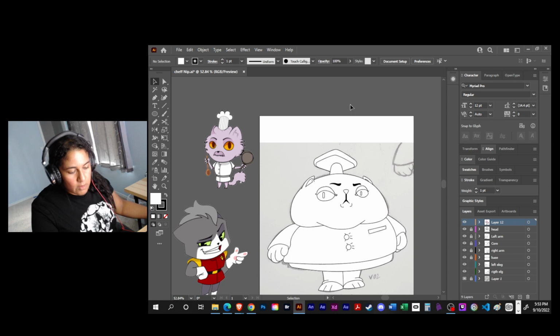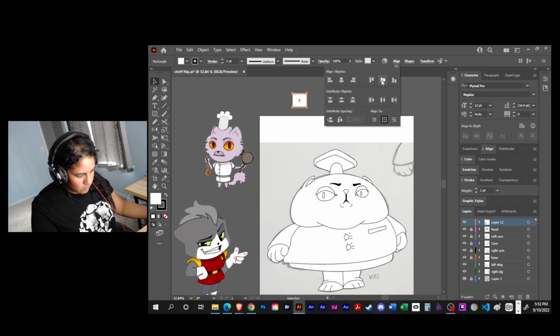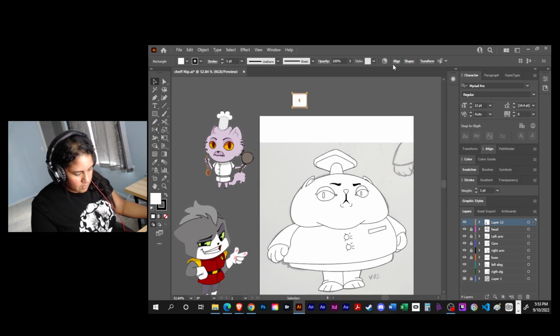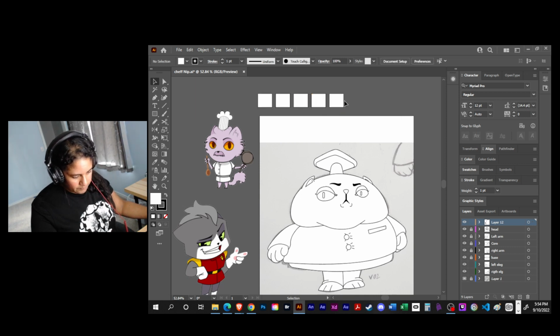Okay, so from here I'm going to create a quick color swatch. I'm going to create a couple squares. Okay, I'm going to grab these. I'm going to align them. Oops. Come on, see. Align. There we go, and then let's distribute them.